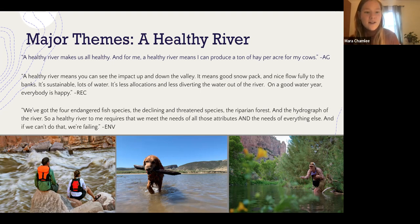And then from the environmental perspective, I heard we've got the 4 endangered species, the declining and threatened species, the riparian forest, and the hydrograph of the river. So a healthy river to me requires that we meet the needs of all those attributes and the needs of everything else. And if we can't do that, we're failing.